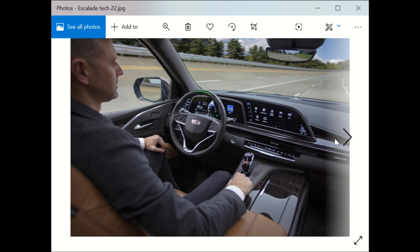By combining lidar map data, driver attention monitoring, the aforementioned suite of cameras, the standard GPS system, the radar sensors, and the parking sensors, Super Cruise allows you to get as close as you can to full autonomy. This highly advanced cruise control will stay in lanes, speed up and slow down depending on the flow of traffic, and even change lanes on behalf of the driver.